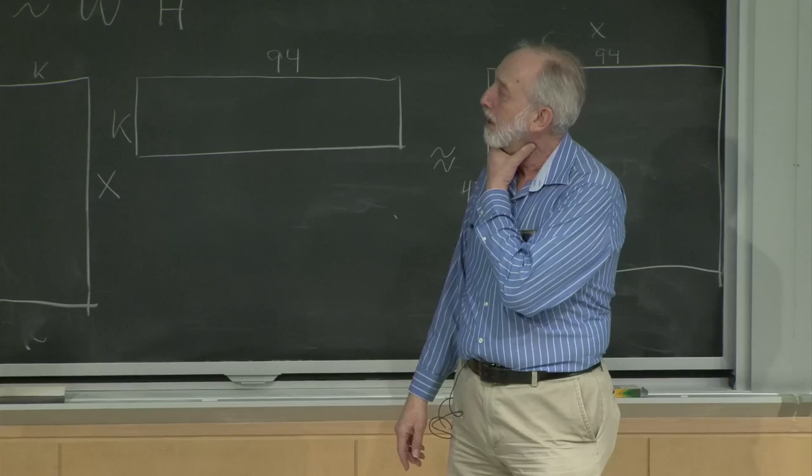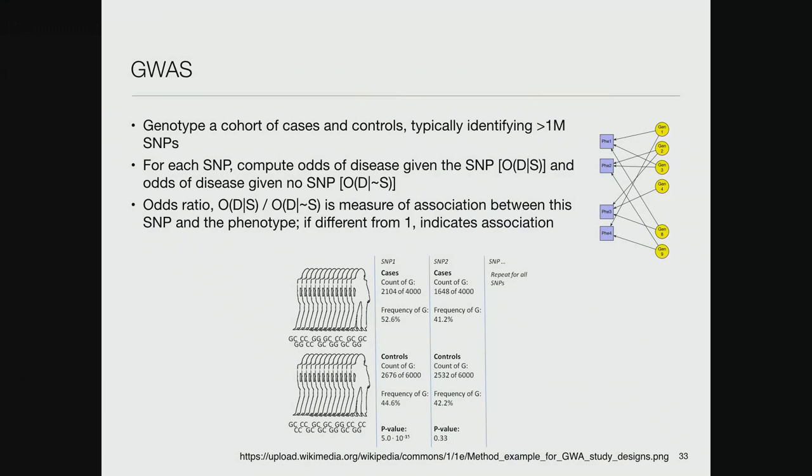Okay, so basically you're looking at the ratio of the odds of having the disease if you have a SNP or if you have a genetic variant to having the disease if you don't have the genetic variant.